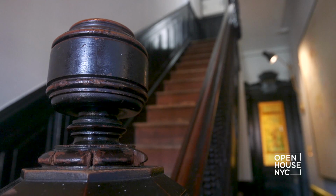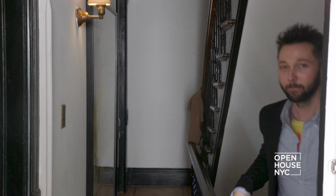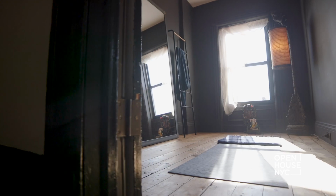One of my favorite parts of the house is the original staircase. I left it pretty much untouched, and one of my favorite parts is the sound that it makes when you walk up. Upstairs, there's 3 bedrooms, all with their own personalities, and even a yoga room. But this floor is dedicated to my master suite.